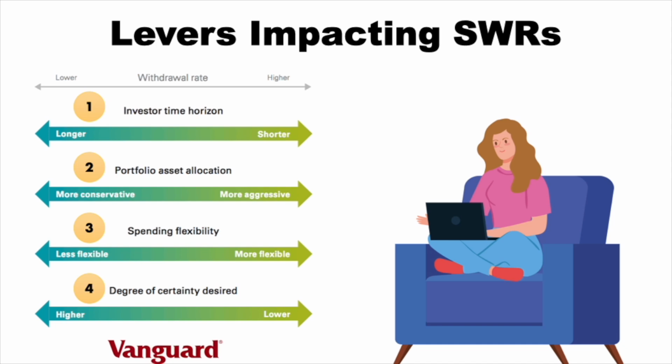Third is spending flexibility. Do you need the same amount of money each year at a fixed rate, or can it be dynamic? And this is a huge factor for us. And lastly is the degree of certainty, or I'll phrase it like this, your risk tolerance. There are many other levers that should be evaluated, but this is a great foundation if you're thinking about getting into a dynamic safe withdrawal rate strategy.